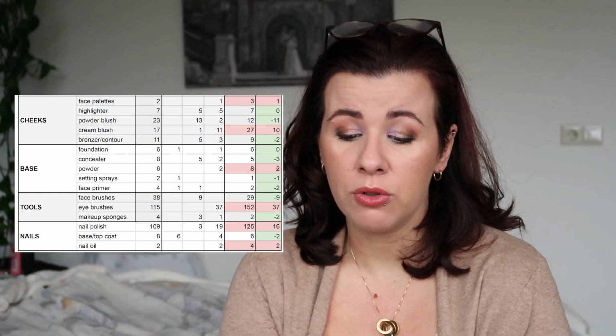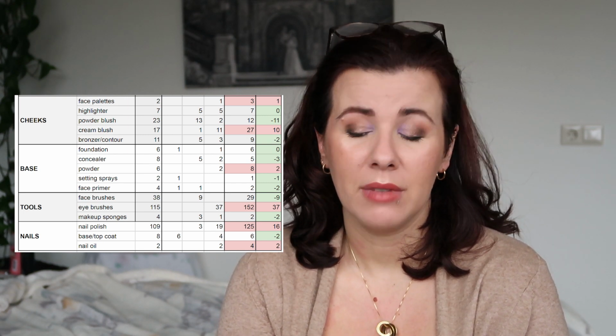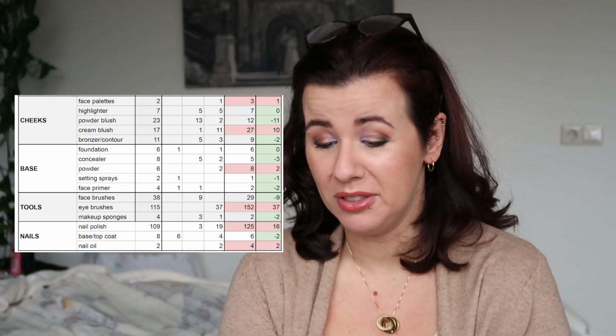And bronzers and contours, I have 9, and that's 2 less than last year. I think I didn't want to buy any bronzer this year, and instead I did. I think that I might actually be missing one on here. It might be that I have 10, because maybe the Patrick Ta I didn't put in here. I bought quite a few bronzers this year, and what can I say? I love them. So nothing to do there.